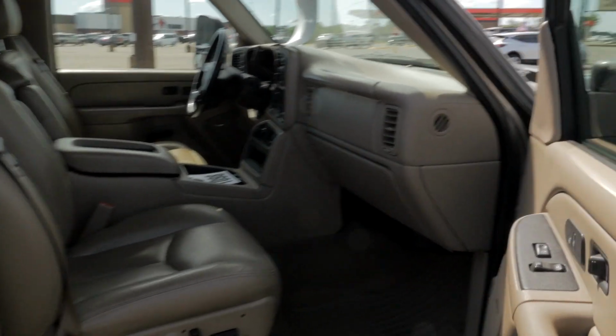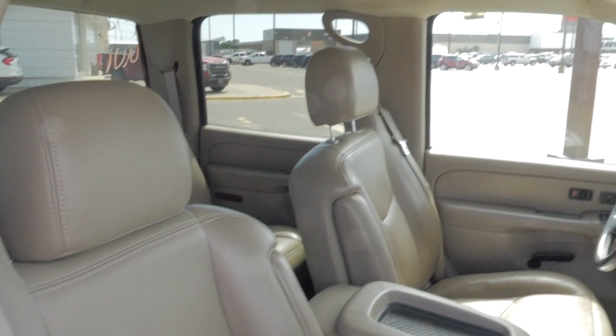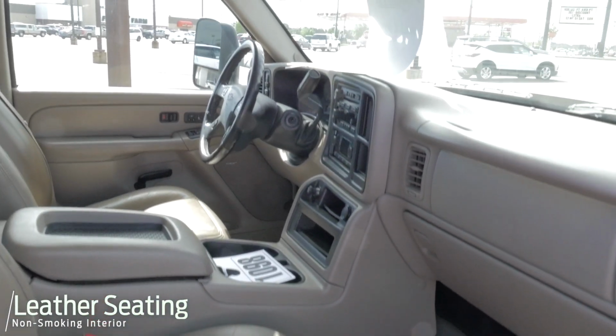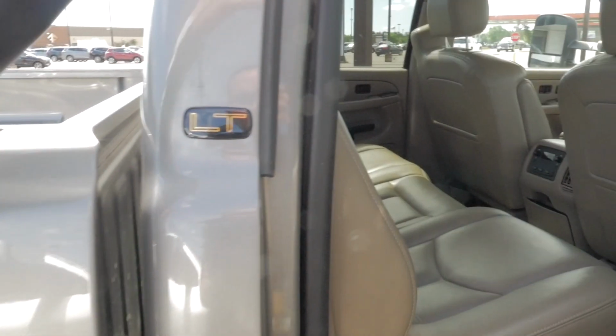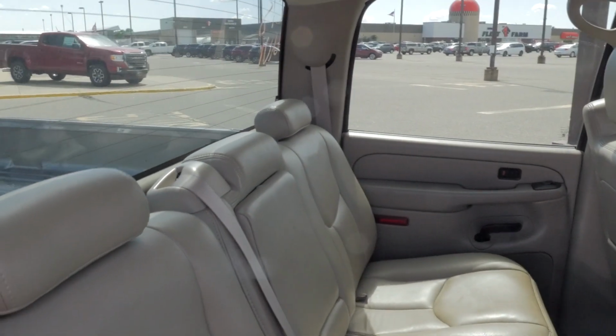Yes, there is rust on this. It's not a 100% perfect vehicle, but it is very nice for a 2006 here. Vehicle has not been smoked in. You've got Bose sound throughout. Power seats on both sides. Leather, as you can tell. Back seats have hardly been sat in. I mean, this thing is super clean.